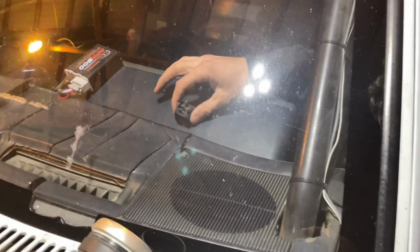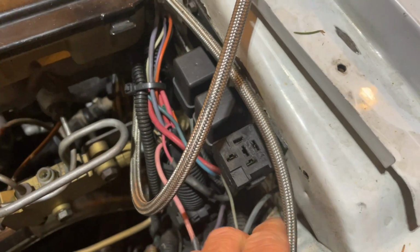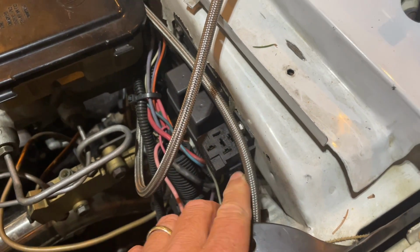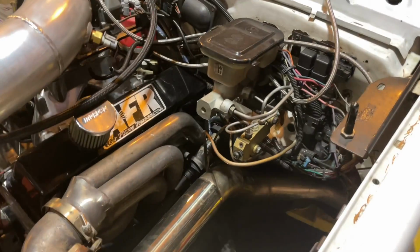Oh. See, we're just hillbillies. We're not smart enough to put this on a switch. This is the relay that runs the water pump and the fans. So when we go to start the truck up, we pull that relay so that the water pump doesn't run.